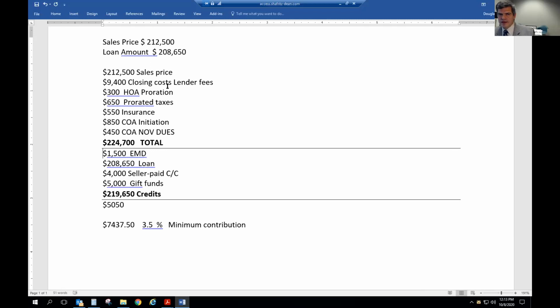So the total, this is above the line. These are his estimated expenses, and his credits included his earnest money, his loan, his seller paid closing costs and gift funds, which came to this amount, meaning the amount he needs to bring to closing was a little over 5,000. And you say, well, he's got to put in 7,400. How's he getting to that? The answer is, he's already on top of the 5,000. He's already paid 1,500 in earnest money.